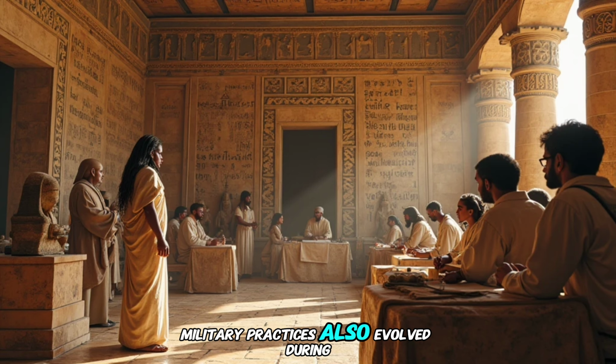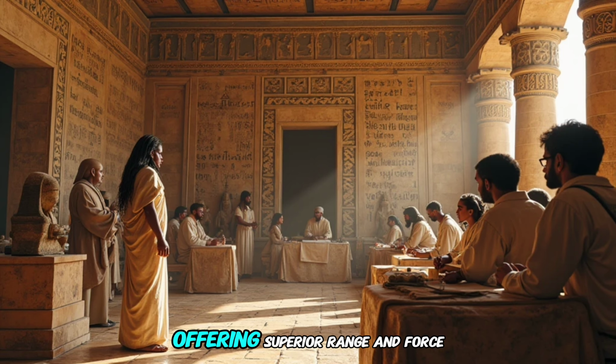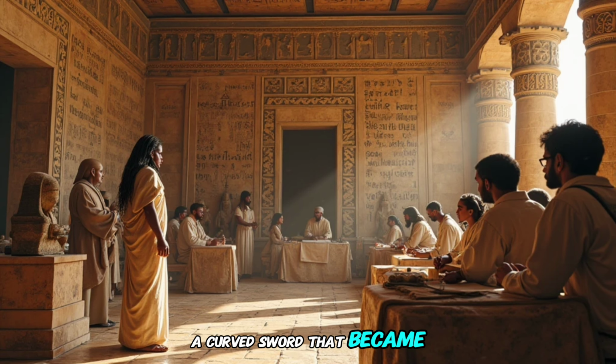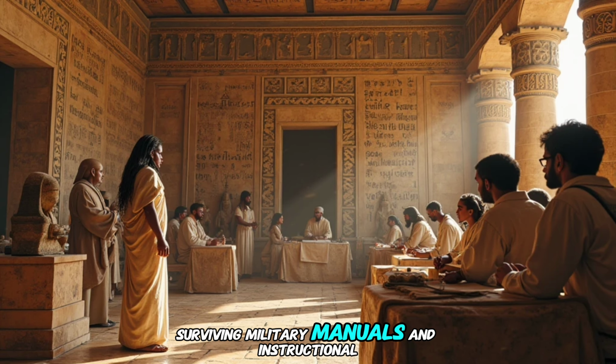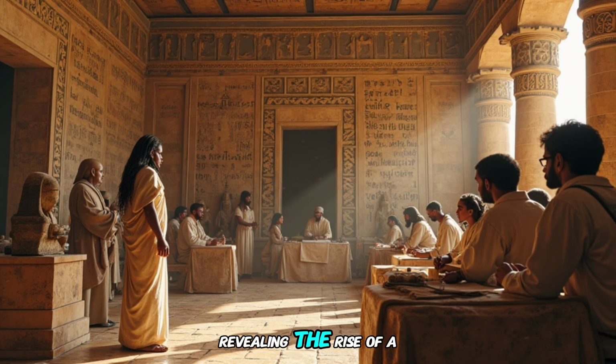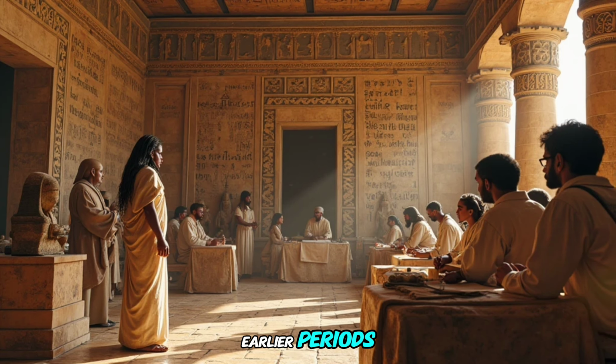Military practices also evolved during this period. Innovations included the introduction of the composite bow, offering superior range and force, along with advanced protective gear, and the khopesh, a curved sword that became iconic in Egyptian warfare. Surviving military manuals and instructional texts provide insight into battlefield strategies and formations, revealing the rise of a more disciplined, professional fighting force compared to earlier periods.